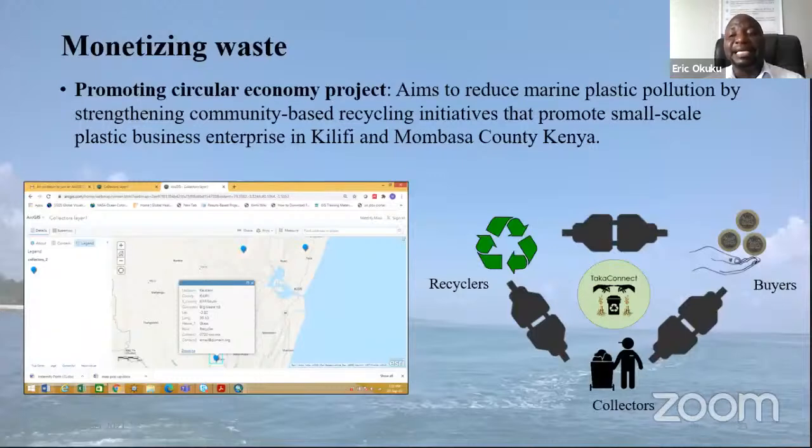that basically is meant to improve connectivity between the buyers, the collectors of the waste, and the recyclers. So it becomes a very transparent system that recyclers know where the waste is and at what quantities. The collectors and the buyers know where the recyclers are when they're coming to collect the waste, and most importantly, the amount that they are offering.